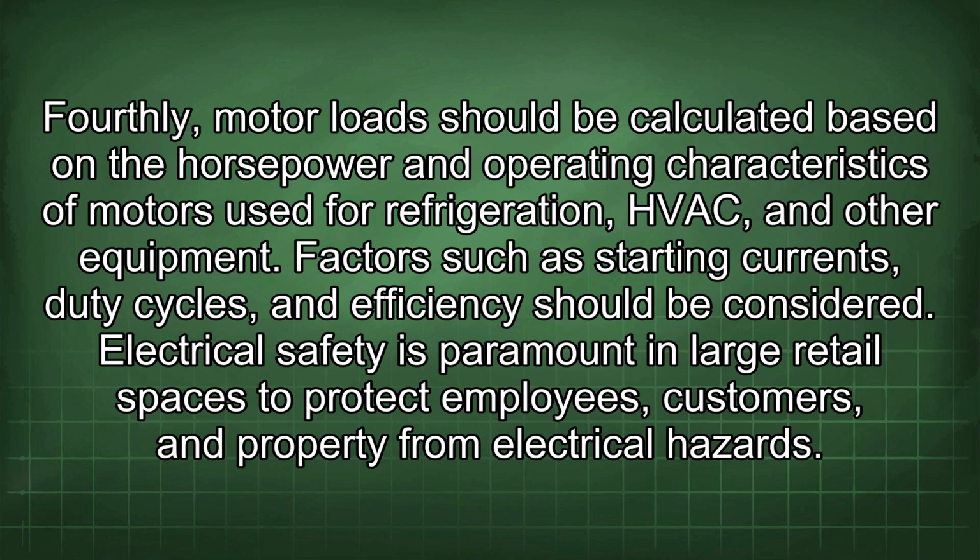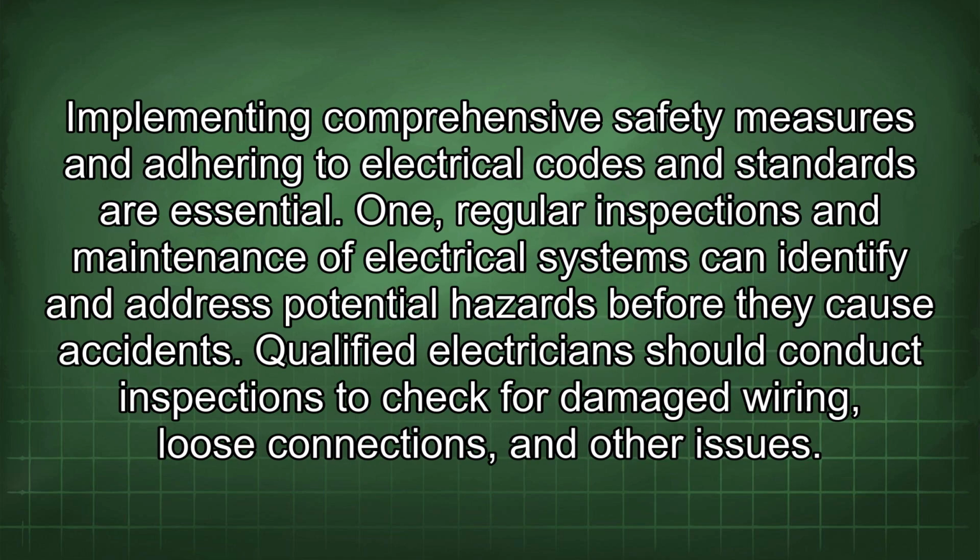Electrical safety is paramount in large retail spaces to protect employees, customers, and property from electrical hazards. Implementing comprehensive safety measures and adhering to electrical codes and standards are essential. 1. Regular inspections and maintenance of electrical systems can identify and address potential hazards before they cause accidents. Qualified electricians should conduct inspections to check for damaged wiring, loose connections, and other issues.